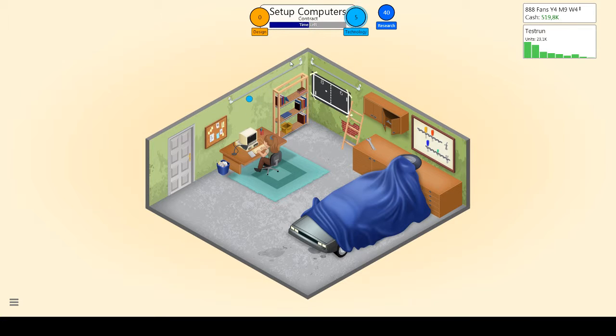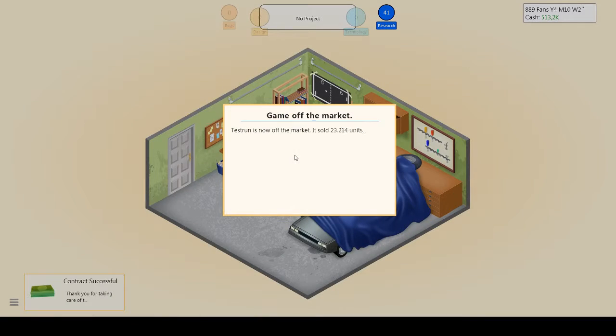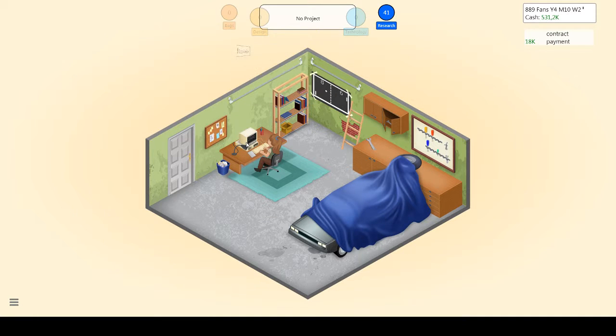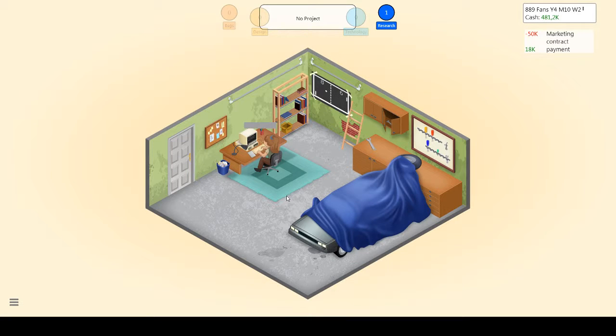And 3, 2, 1. So test run made 162, and we made it there. Now we can research marketing. It just helps to do a little bit of marketing.